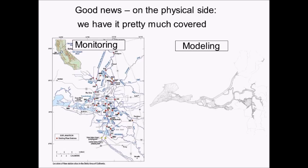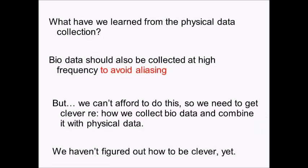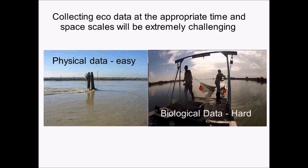The other thing that's really good about the physical side of things is that numerical models have really evolved over the last 20 years, and we do have some predictive capabilities on the big picture physical things. But what have we learned from this high-frequency data collection? I've worked with Wim Kimmerer and Jim Cloern, and when we can sample high-frequency ecological variables, we find that there's all kinds of high-frequency variability that we need to take into account. The problem is that we really can't collect some of these things at high frequency. And so we've got to figure out how to be clever about it. And I don't know that we've figured out how to do that.